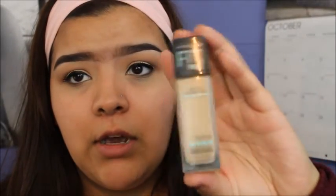So for foundation, I'm going to be using the Maybelline Fit Me Matte and Poreless foundation in 220. It's actually too light for me. I don't remember when I got it, but it's not the right shade, but it's what we're gonna go with. Since I still have some of it, I just want to get rid of it.